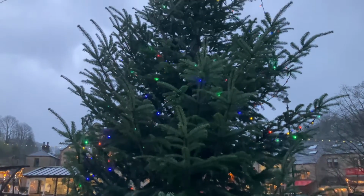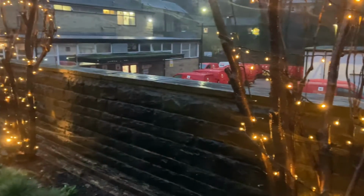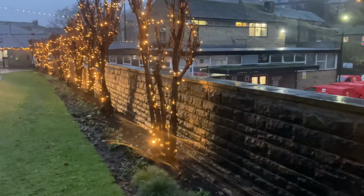But I went back to Holmfirth towards the end of the day to catch the Christmas lights, to see what they were like, and this is what I got. So enjoy.